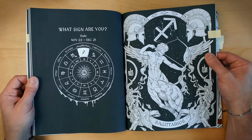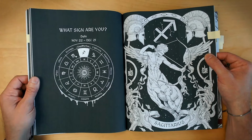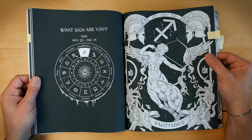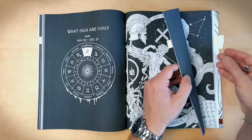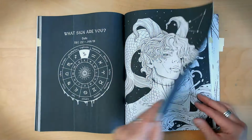Sagittarius. Now I like this because one of my favourite mythical creatures is a centaur, and that's what a Sagittarius is, isn't it? Centaur, I've got that right? Not Minotaur. No, Minotaur's the bull. Yeah, centaur. And yeah, they're just pretty cool artwork.